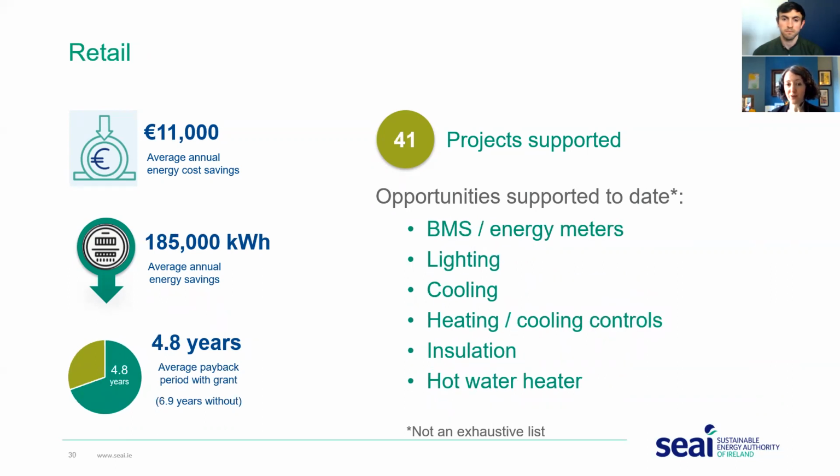We've supported 41 retail projects to date, and note that if a retail chain or any kind of chain applies for an EXEED grant, each site will need a separate application. It is worth contacting us in advance in those kind of cases, just to make sure you're going about it the right way. We have also supported projects in other sectors, but these slides are just covering some of the most common ones that we have had to date. So if you're from a different sector, feel free to get in touch if you have any questions.